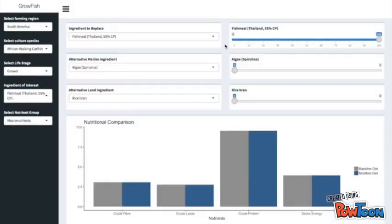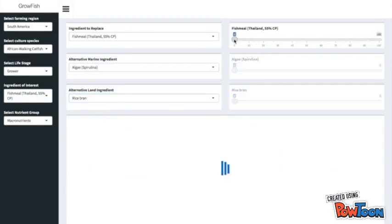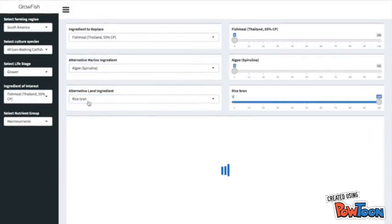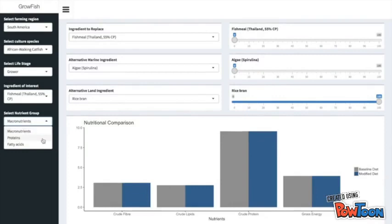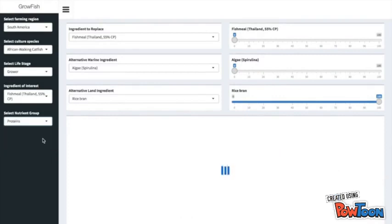The main panel is composed of 3 drop-down menus with alternative marine and land-based ingredients that can replace the selected feed item. The user begins the modification process by reducing the proportion of the feed ingredient to replace and increasing the proportion of the alternative. This produces 3 figures that demonstrate the changes from the baseline to the modified diet. The first figure shows the effects on nutrition, which can be presented by major nutrient group or in detail focusing on proteins or fatty acids.